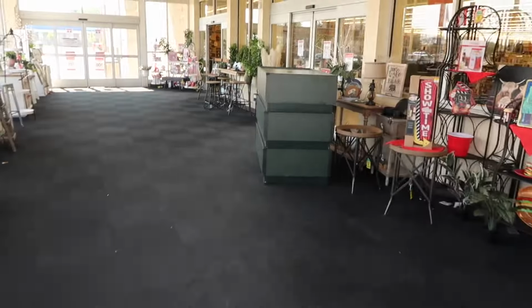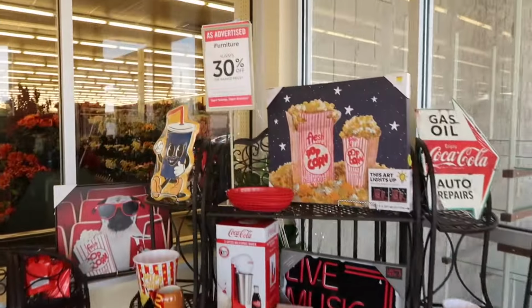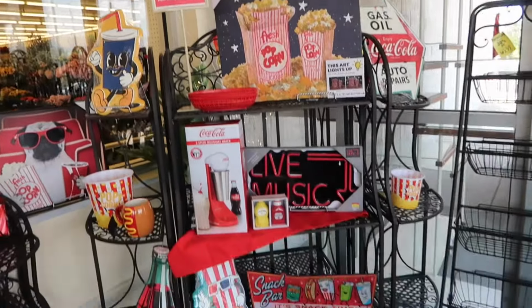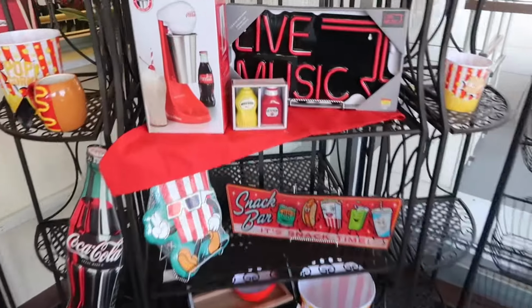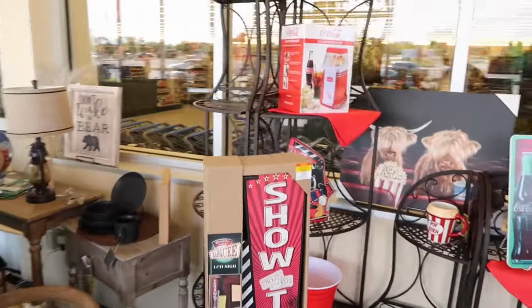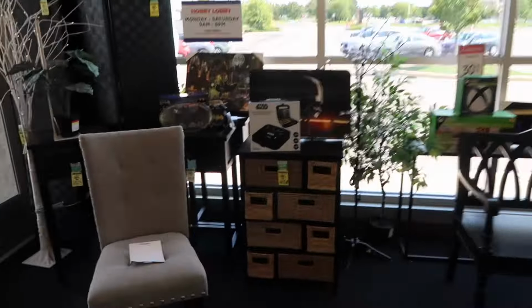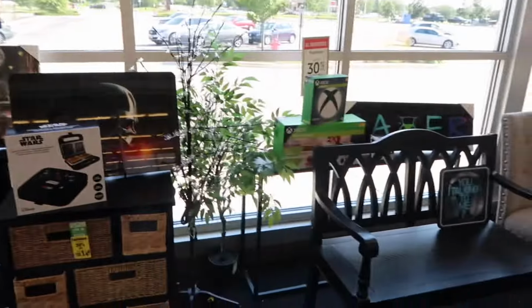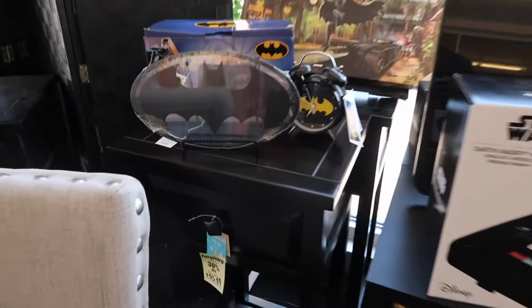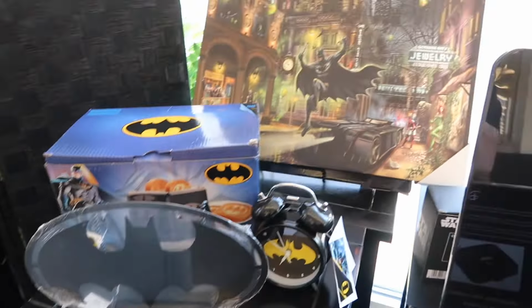I believe another run of the 50% off of wall decor, and this is new. They have all, look at this, the movie signs out here. This is cool. Like this is something you want to see walking into Hobby Lobby. Like this gets people looking. And over here, wow. I was kind of turning to do some kind of a comparison, but yeah, a lot of, let's see if there's anything over here. Furniture 30% off, a lot of Batman.